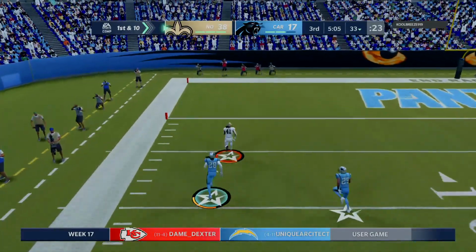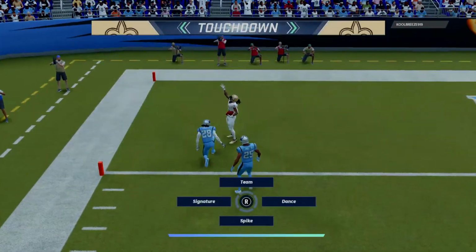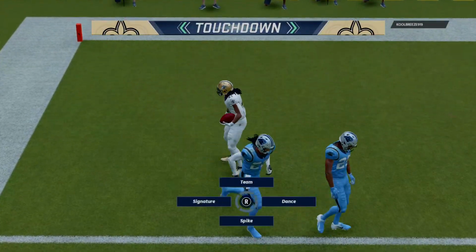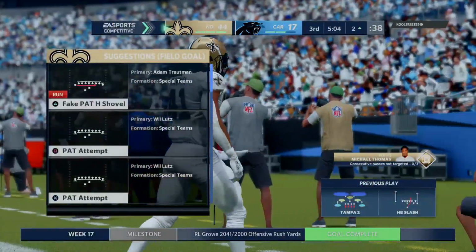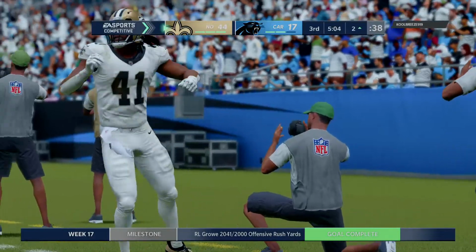There he goes, left side. Touchdown, New Orleans. Alvin Kamara with touchdown number 20 on the year. And the Saints able to stretch that lead out further.